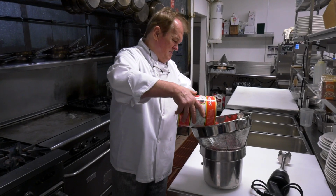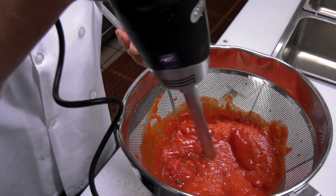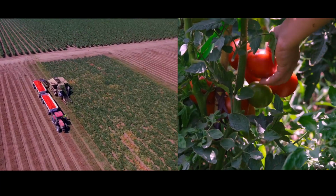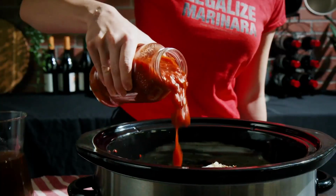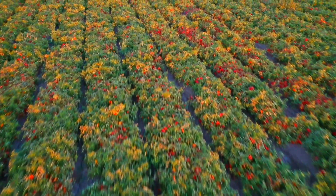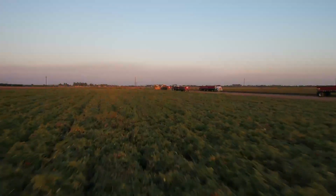Anytime you use canned or jarred tomatoes in your cooking, whether it's soups, stews, salsa, or sauces, you know that they're picked in season and sealed within hours at their nutrition and flavor peak, so you can enjoy these summertime tomatoes all year long.